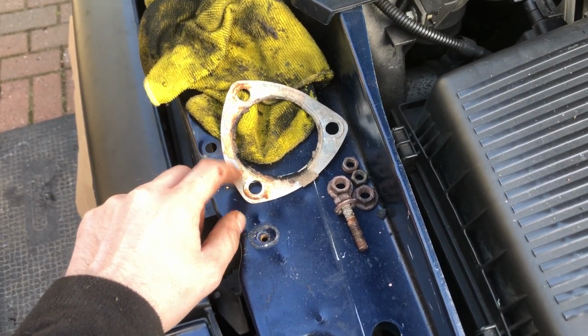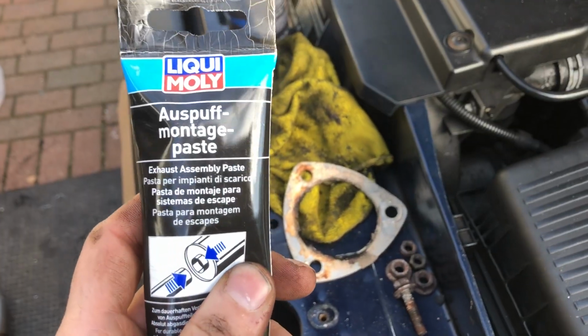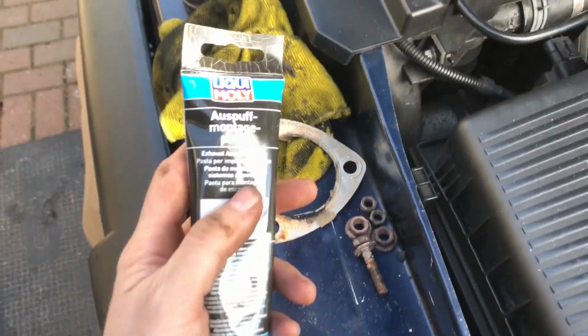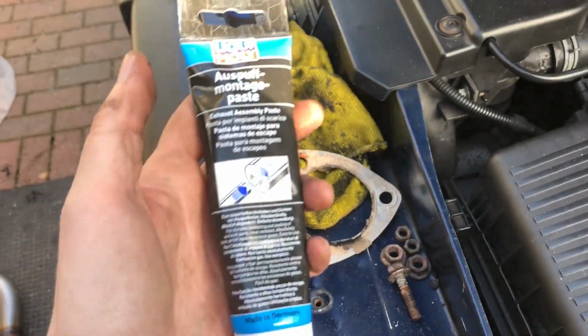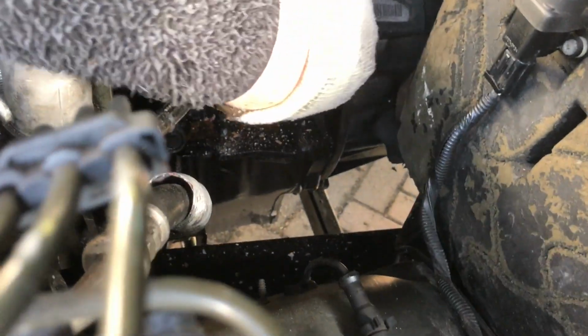You'll need some of this, exhaust assembling putty, just to put around it. There's different brands, but this is a good one. And make sure you clean this up. Scrape any old gasket off. You can see where it's fallen down there, underneath. Yeah, that's going to need cleaning out. We'll give it a clean.